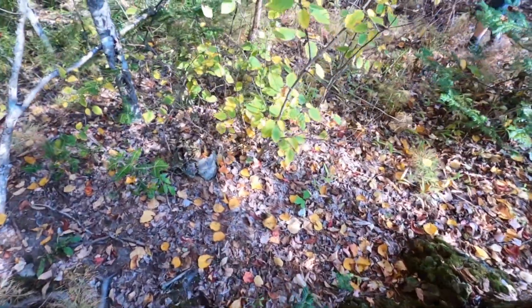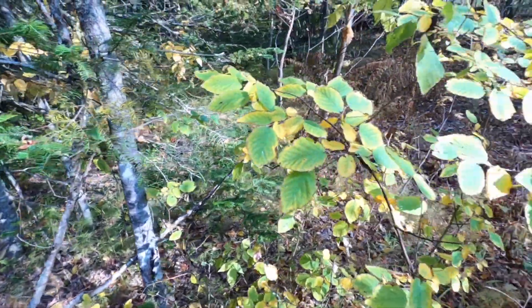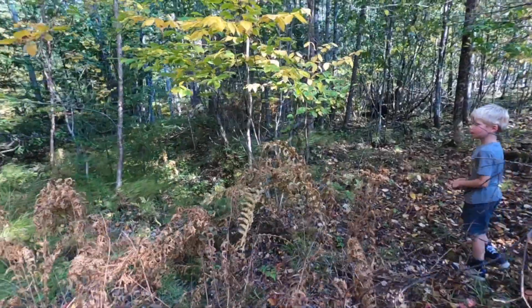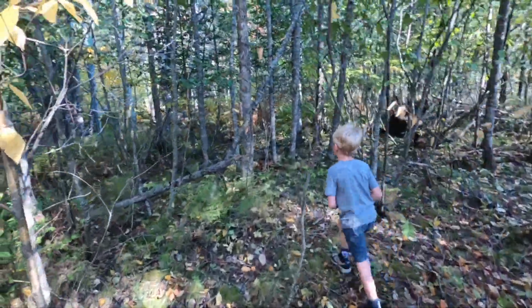Dad, you want to see the fern trails? The fern trails? I'm just trying to find the best way back. But yeah, we're going to work a trail through here somehow, depending on how wet it is in the spring.